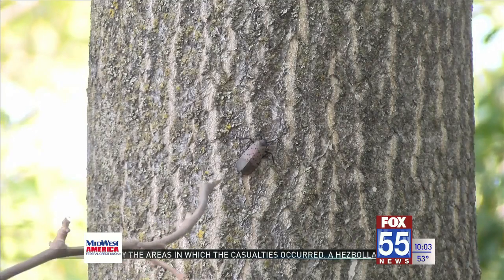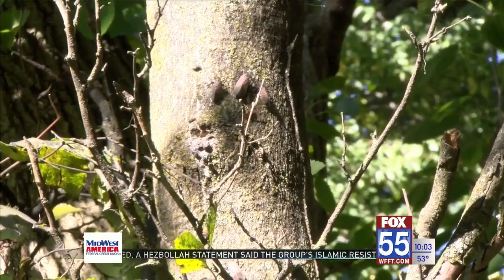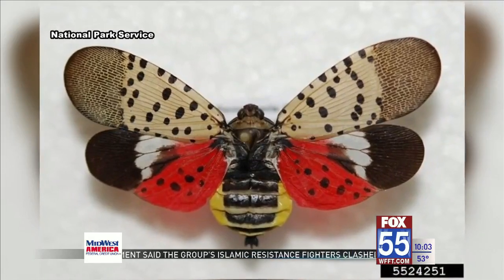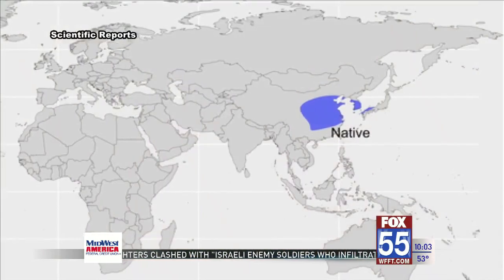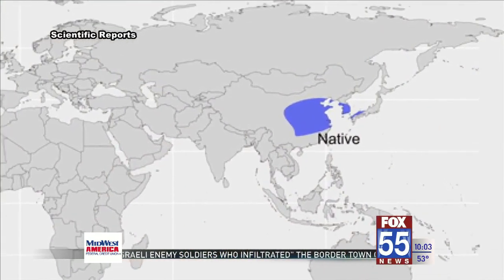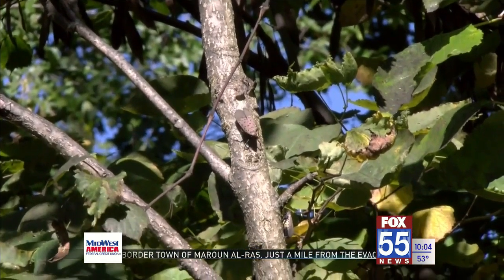Spotted lanternflies are about an inch long, with black spots on their wings and red color on their inner wings. Admittedly, these flies look pretty cool, but their presence in Indiana is not cool. Their explosive spread is concerning the DNR, and Burkle says that the easiest mode of transportation for these flies is through humans.